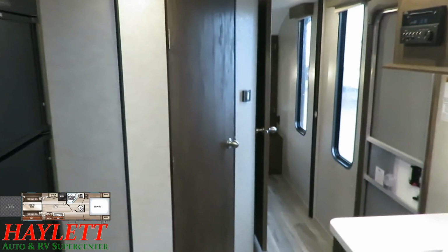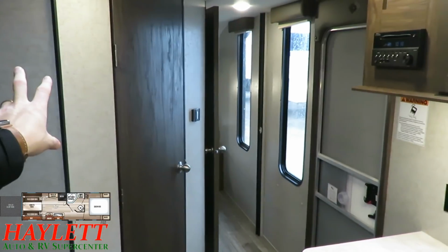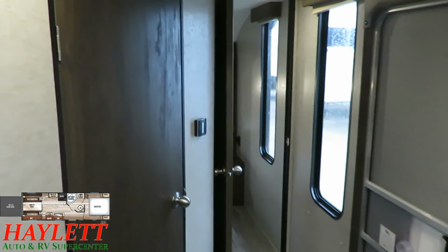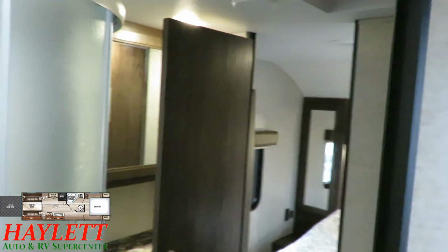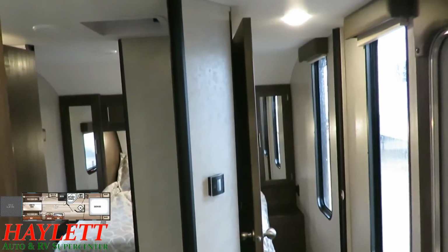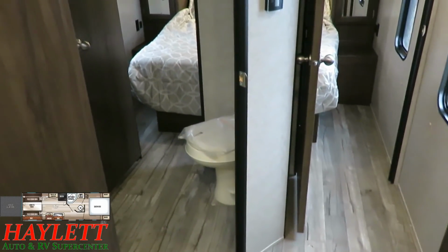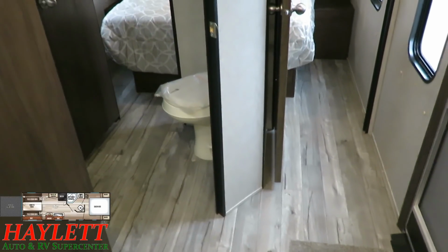So whether you're at your campsite or you're traveling, you've got an entry door, bang, you can get straight to the bathroom. Or you've actually got a dual entry bathroom, so you can get to it from either side of the bed quickly and easily. Or if you have a grandkid over or something like that, they can get to the bathroom without having to go through your bedroom or distract you, so no privacy loss.